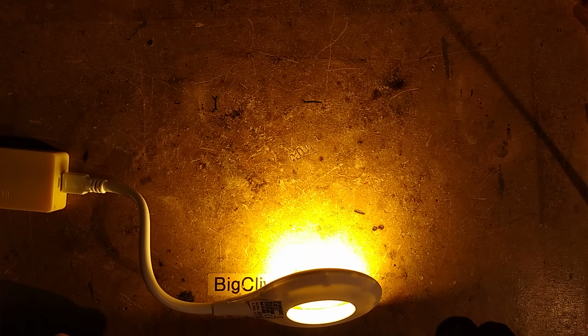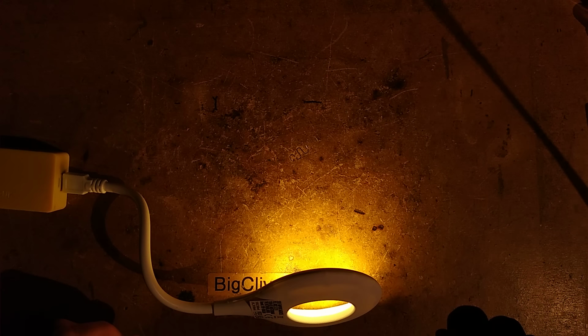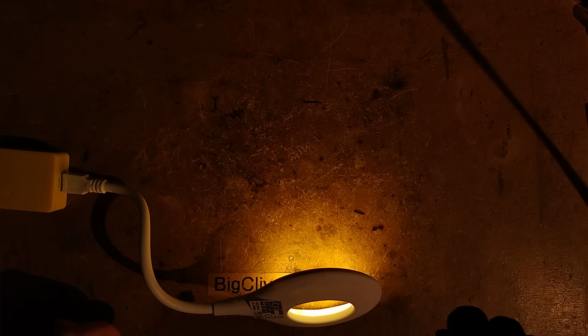Right, okay. So the voice commands are turn off the light, turn on the light, change colour. Change colour. And the undocumented commands are dim the light. Dim the light. Dim the light. And that shows it reached the bottom.